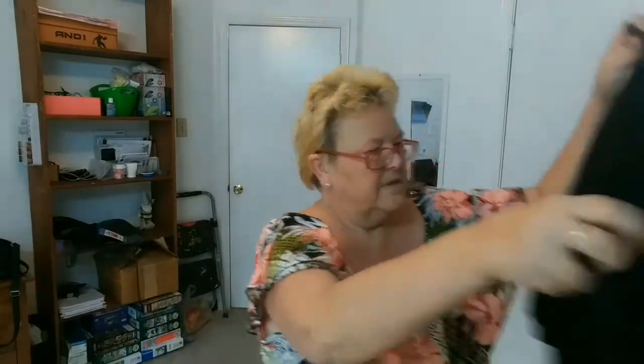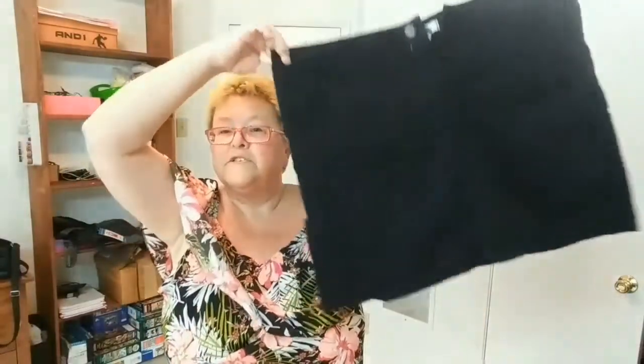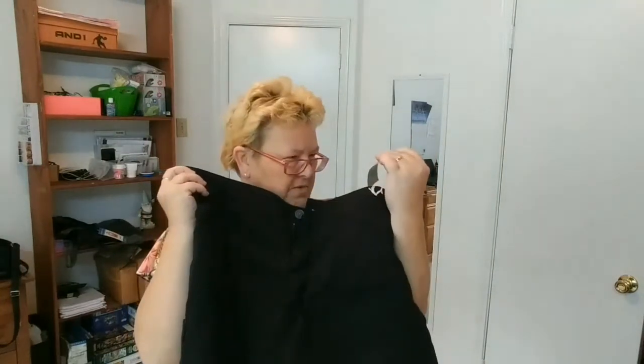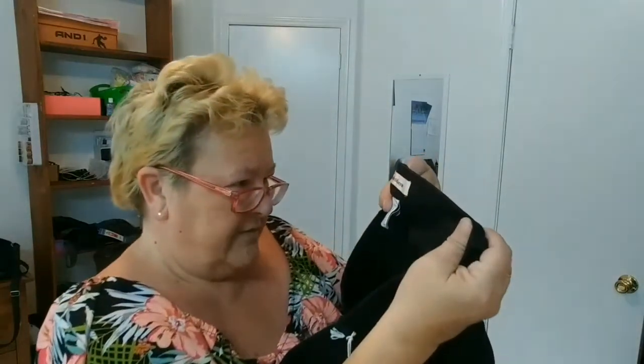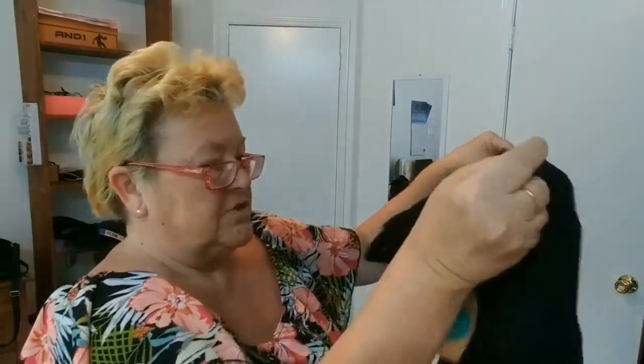Okay, next item is, yep, that's what I thought, a pair of skorts. And this has tags on it. Wait, no, that's a ThredUp tag. Okay, these are by Croft and Barrow, and they are a size 16. They are black. Retail $27, ThredUp price $18.99. And it does say stretch on it, so I hope they are of a stretchy material.